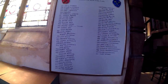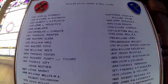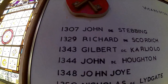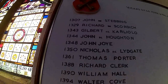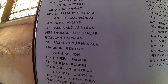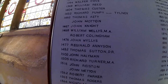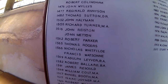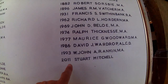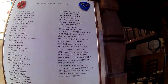Over here we've got a list of the vicars of this parish, by the look of it. The first one was in 1307. Lots of Johns. John was a very popular name, I guess. We've got the latest one, Stuart Mitchell. Quite an impressive list.